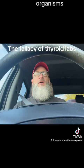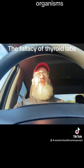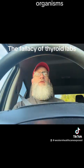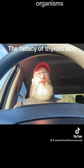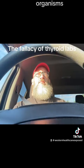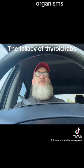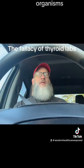Well, the problem with that is TSH really isn't even a thyroid hormone. It does stand for thyroid stimulating hormone, but it's actually a pituitary hormone. It's secreted from the pituitary gland to tell your thyroid to make thyroid hormone. And it's probably the worst screening test to look for thyroid problems. But most of the time, that's all you get.